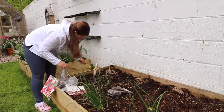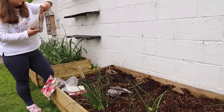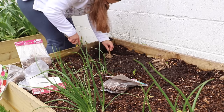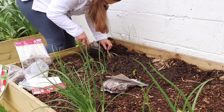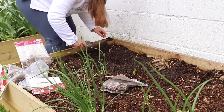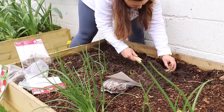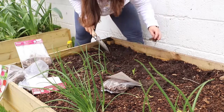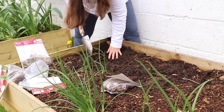In the back two raised beds, I now have dahlias in them, and it's so cool watching me planting them now and looking at the packets, and then I'm actually looking at them now in my garden. So I wanted to do a bed for cut flowers of dahlias, and they have started to erupt in flower. I am delighted to say, again, you'll see them at the end of the video.